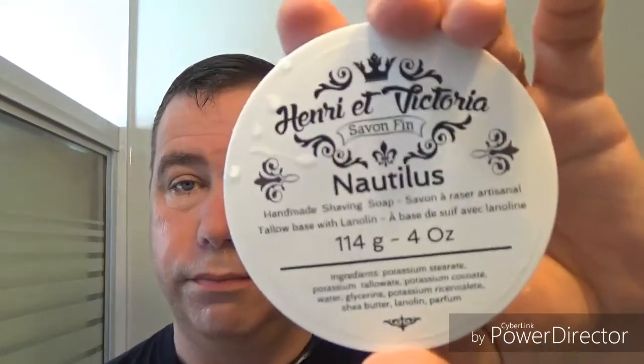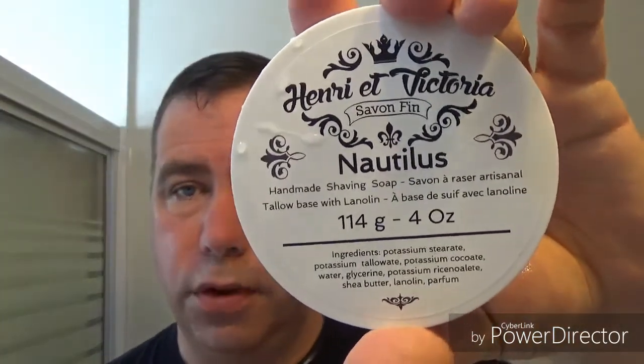Again, the products we used, okay? The soap, Nautilus, from Henri Victoria. New release, tallow-based soap, marine-type scent. Mainly what comes out of it is a note of bamboo. Excellent soap. Okay, super slick. I really like it.